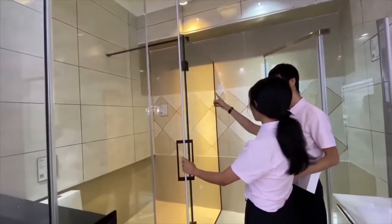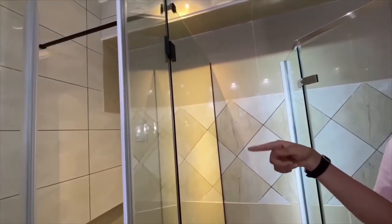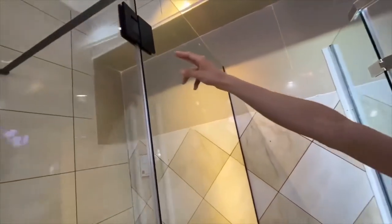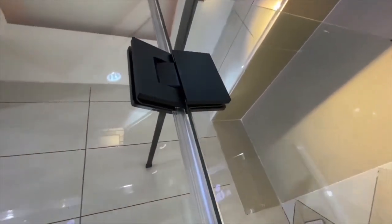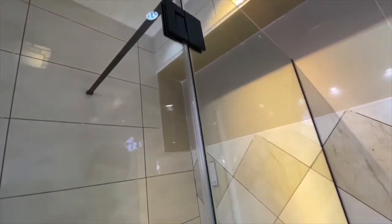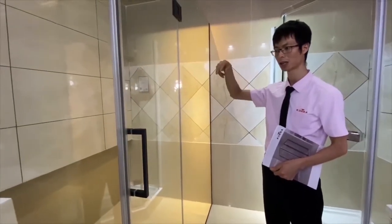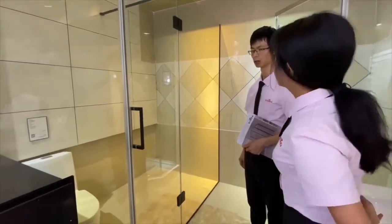So how about the hinge, can it stand it? Because 10 mm glass is very heavy. Yeah, this hinge has passed 600,000 times hinge test, so it's strong enough. Actually, when we develop one new product, we do many tests, like the hinge test, the roller test, and the water pool test, to make sure everything is okay.